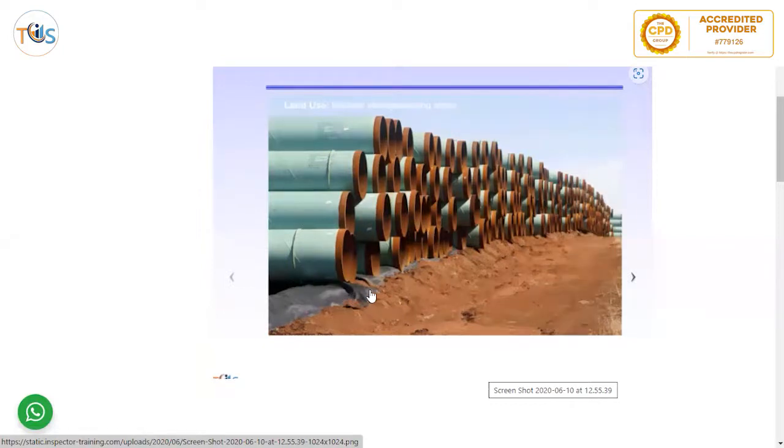And then they should be on a raised ground, so they're not flooded, and you can see here that they are on a raised ground, and also there is a tarpaulin that's spread under them. Normally they say you should cover this, but then there are too many pipes in the yard, so it's not possible to cover all of them.